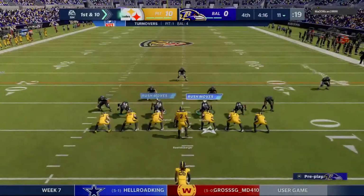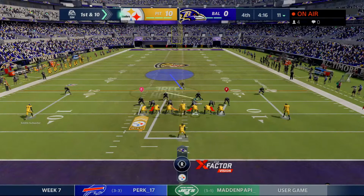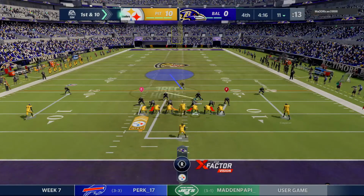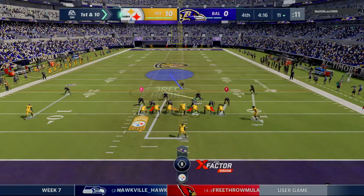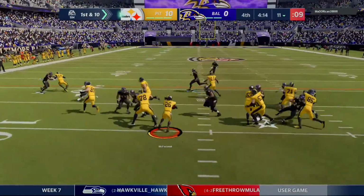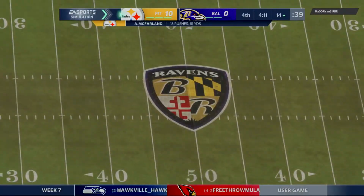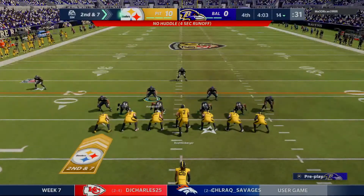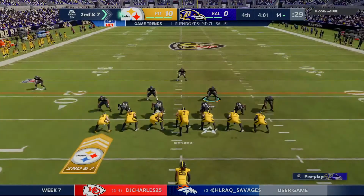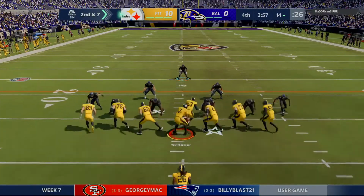The Steeler offense here about ready for their next drive. They have to like the position that they are in. Fourth quarter, 2-score lead, and now the ball back after the INT. They begin the drive with McFarland, and he'll get this one up to about his 14. Give him 3 on first down. It'll set up a 2nd and 7.